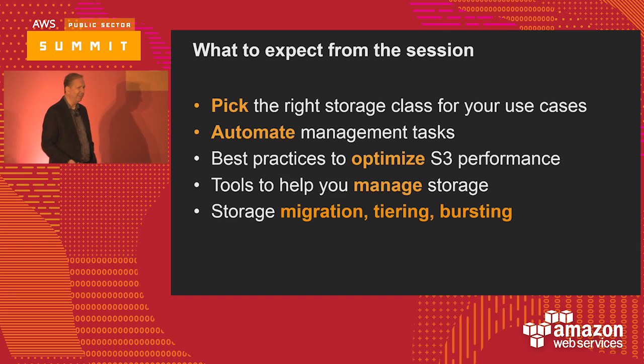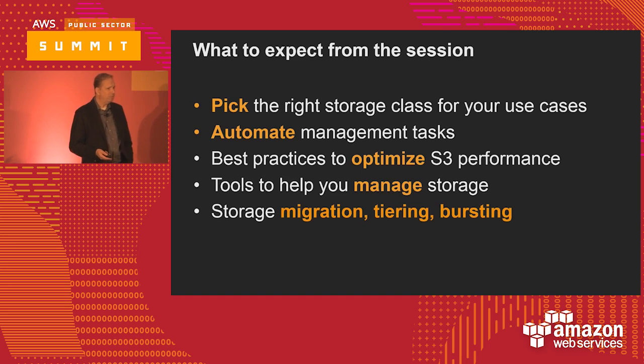We're also continuously innovating, so there are some nuances of the different storage tiers that we want to get into. Hopefully even if you're using S3 today, maybe you'll think about using S3 infrequent access or even Glacier. Automation, we've added a lot.